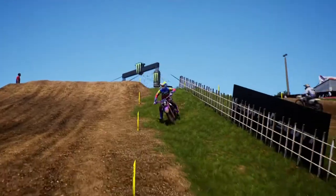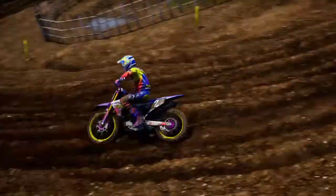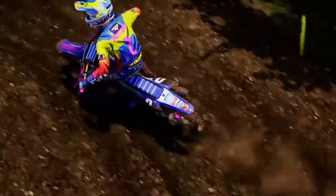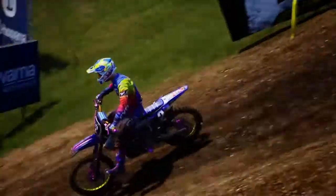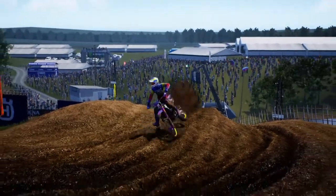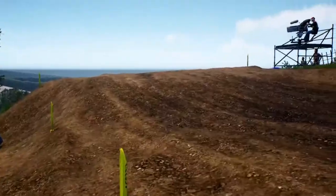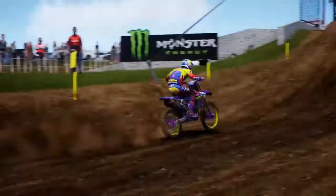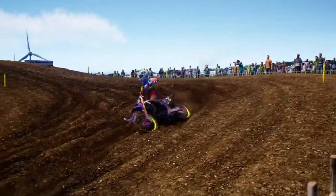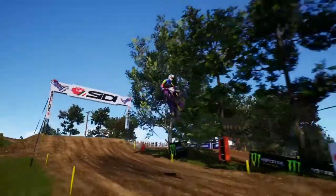Well, there's certainly nothing stopping him today. He's off the track, but he's right back on. He's really got these corners dialed in. The Yamaha 250 hooking up well. Just doesn't let off. There's no stopping him today. He's just a freight train off the rails.